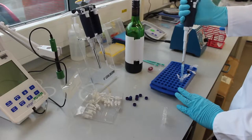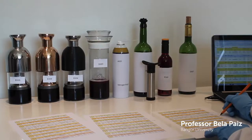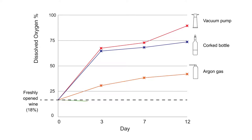To test its preservation capability, we took our prototypes to the laboratories of Bangor University. We tested Etor against leaving wine in a cork bottle and a number of other well-known preservation solutions. The results were indisputable. Etor far outperforms them all.